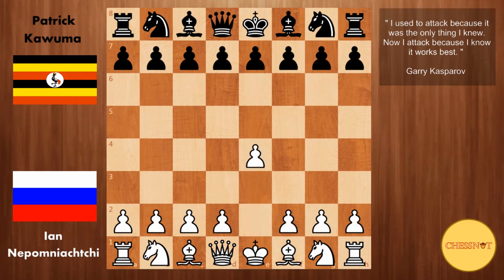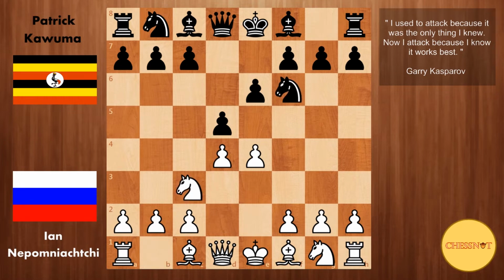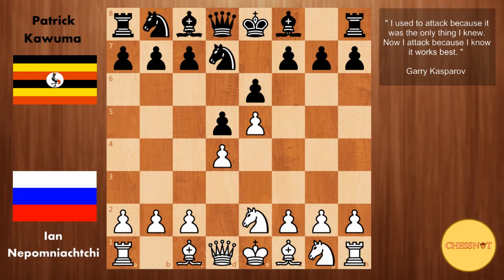Nepo opens with e4 and we have the French defense from Kawuma. d4, d5, knight to c3, knight to f6, e5, knight f to d7. Here knight c to e2, so this frees up the c pawn, so white can play c3 to support the d4 pawn. c5 from black, so this is a standard move in the French, trying to undermine white's pawn structure.